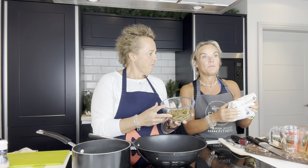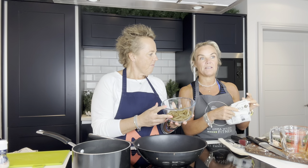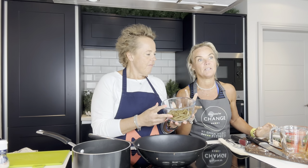It's available in any supermarket. You just have to know that you need it, know that you want it. There are lots of different brands out there. Brown rice noodles and brown rice pasta is something I would look to switch to if you want a change from whole wheat. I find whole wheat quite heavy. I find this much lighter.